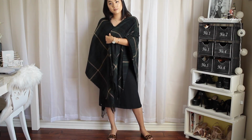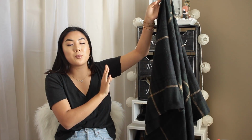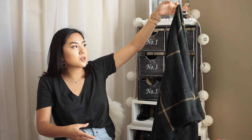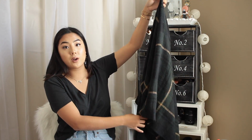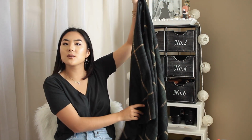I highly recommend checking out more capes if your weather permits it. My end goal is to get the Burberry cape, the one that SJP or Olivia Palermo always wears, the one with her initials on it. I would love to get one of those with my initials on it. But for now, I think this is a really great dupe.